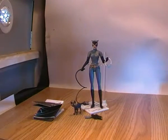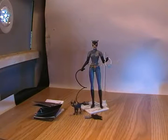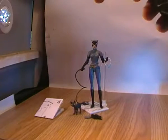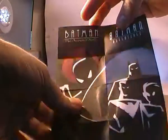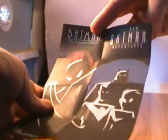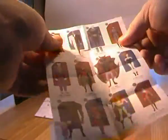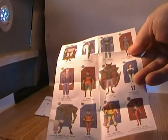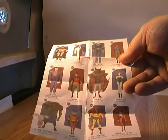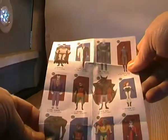And as I said in all the other reviews I've done of these figures, the difference between the animated series and New Adventures is that the backgrounds for animated series are red and the ones for the New Adventures are blue. So she just comes packed with the pamphlets that the other ones have. She has the red background for animated series, and then New Adventures are the blue backgrounds. Logos are slightly different as well. Animated series is just Batman, whereas New Adventures has Batman, Robin, and Nightwing shown on the artwork for the packaging.